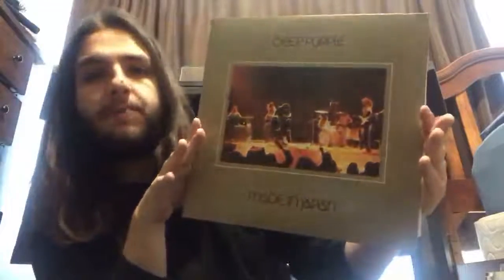Up next, this is a really good one. You guys will love this. This is another classic live album from the 70s. This perhaps defined the band at this point, and in a way it's kind of like a greatest hits live album when you look at the track list. This is Deep Purple, Made in Japan.